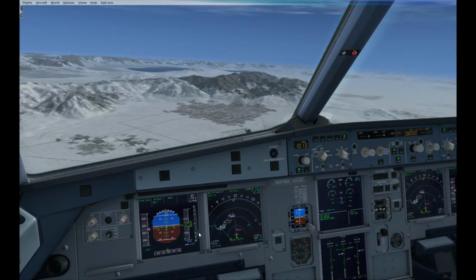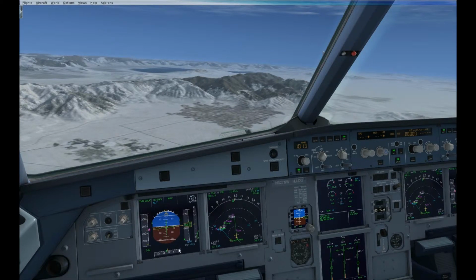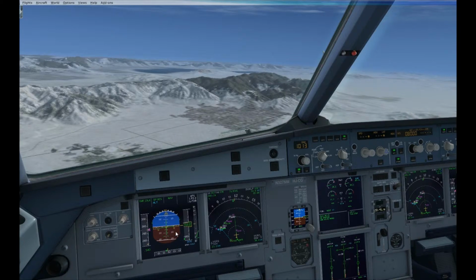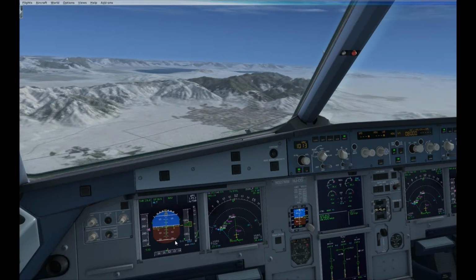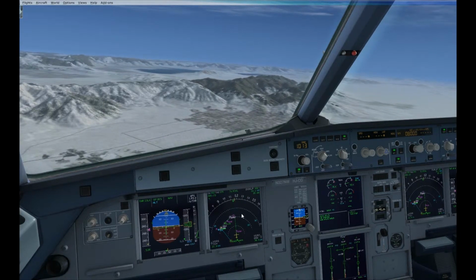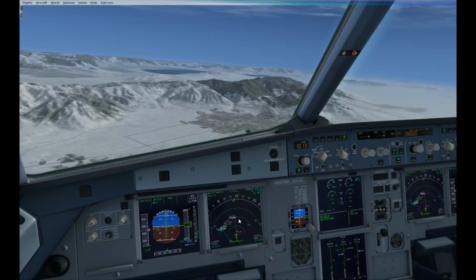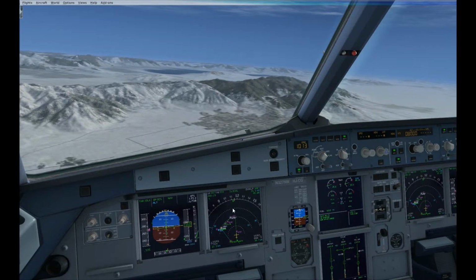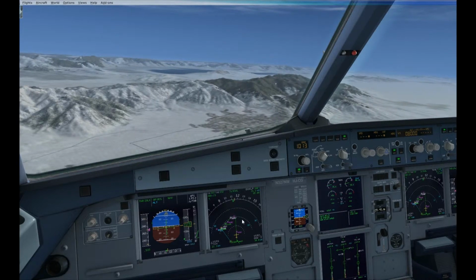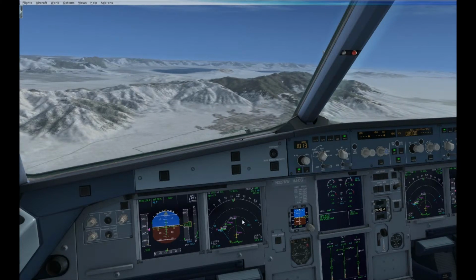I am descending. Engines have gone to idle. ILS is flashing here to say that the ILS beam is now available. I'm going to wait until I make this final turn before I select to pick that up. I'm more concerned at the moment about the mountain range in front of me. I have to ensure that I pass that range safely.